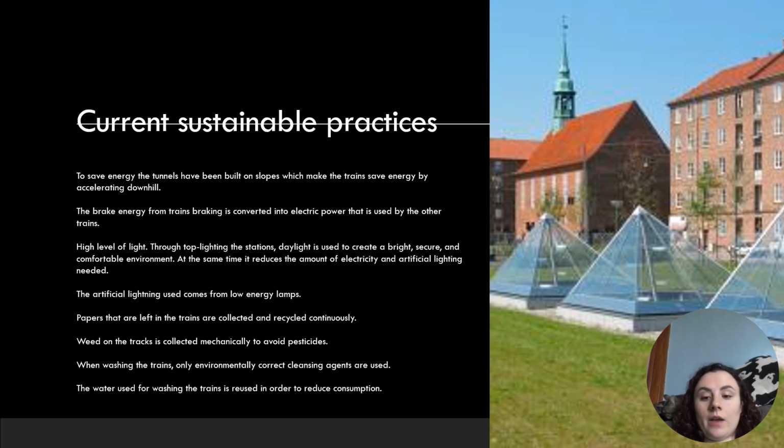And one thing that really caught my eye was that they really valued a high level of light through the top lighting. The station's daylight is used to create a bright, secure, and comfortable environment. It also reduces the amount of electricity used. As you can see in this picture, they made these little prisms that put natural light directly into the underground tunnels. So it not only helps with the electricity, like I said, but it really helps all the customers feel a lot safer.